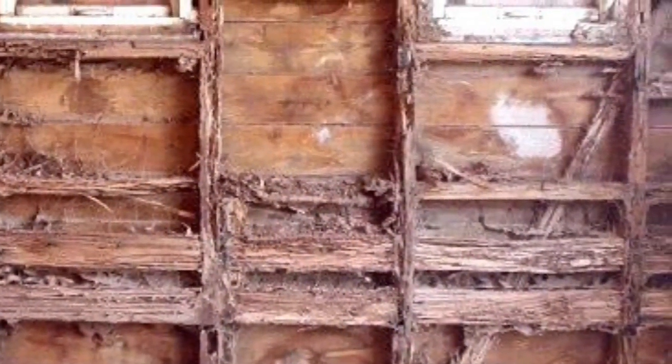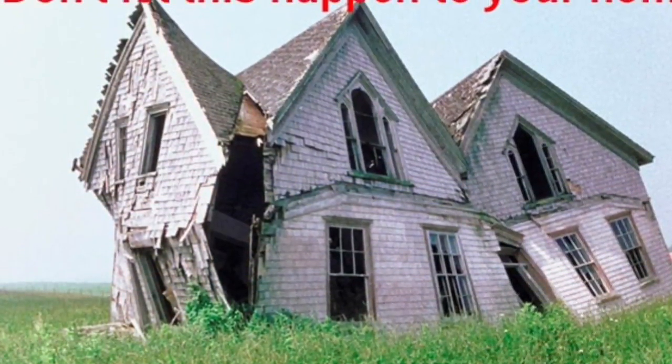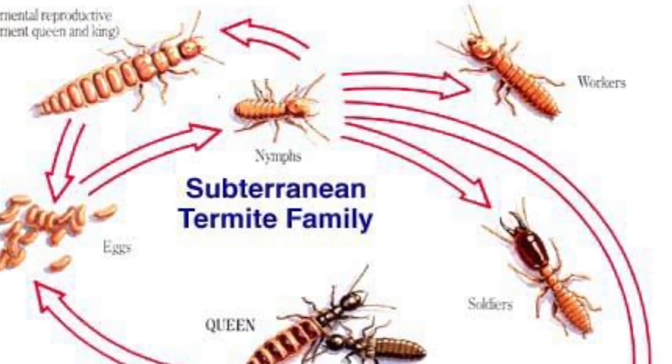And of course, the damage that they cause, which is crazy. And yes, if it goes unchecked, this is what can happen. Now, this is the life cycle of the termites.